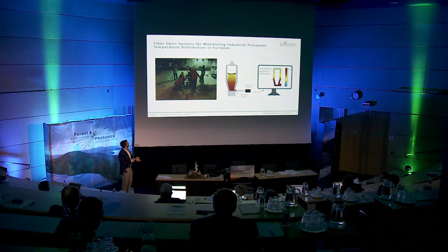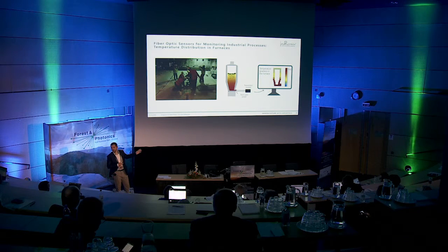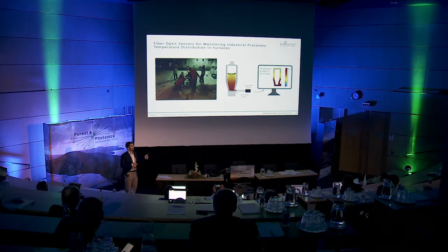So the idea was to cover the whole furnace with optical fiber, with this high-temperature, metal-coated optical fiber. And this is what you see in the left-hand side picture. They're placing the fiber buried in the structure. And we were able to measure temperatures of 400, 500 degrees continuously. So this helps them identify if there is some brick that is leaking and do predictive maintenance. So it's strongly reducing the cost of maintenance.